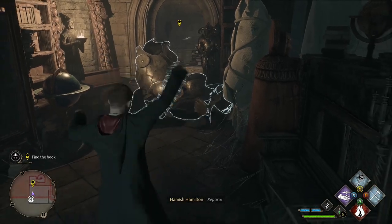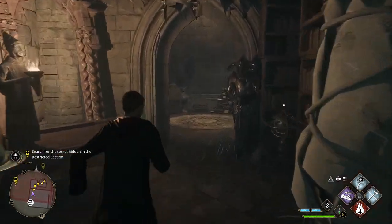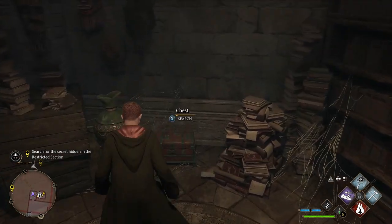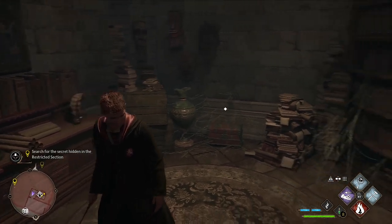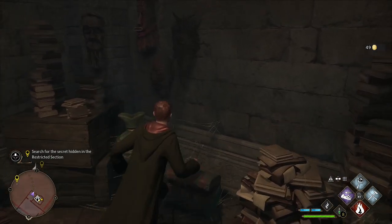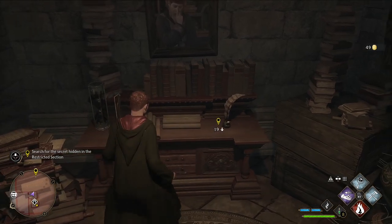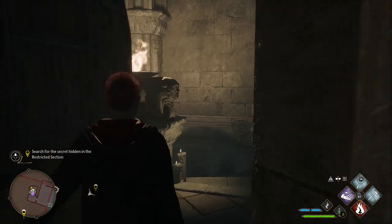Reparo. I love Reparo. It's pretty much my favourite spell. I was a little uncertain about opening chests around the school and taking stuff out of them, because, as I say, I'm trying to do a perfectly good, well-behaved playthrough. But it's fine most of the time.